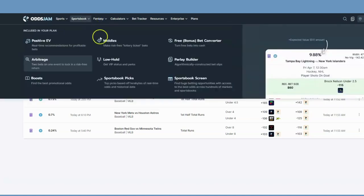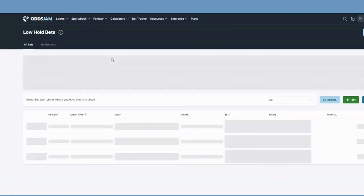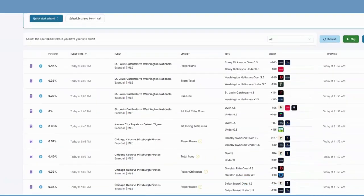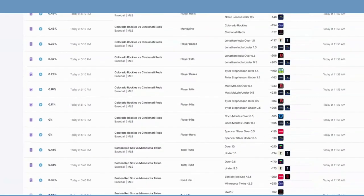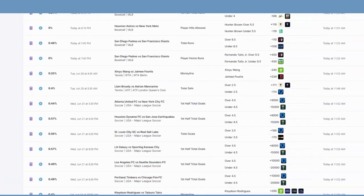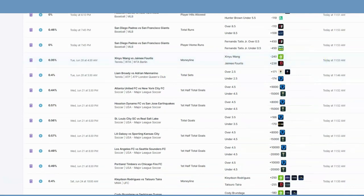In addition to that, you can use the low hold page. All three of these pages, in addition to the odds screen, are going to show you opportunities where, if you have a DraftKings play pop up, you can use that. As this changes throughout the day, you'll see opportunities pop up that may or may not be available throughout the course of the day. I probably wouldn't place a minus 240 money line bet in tennis, because that's a little steep, but it is showing you the indicator where DraftKings has the best price on that particular side, so you could consider using this tool.